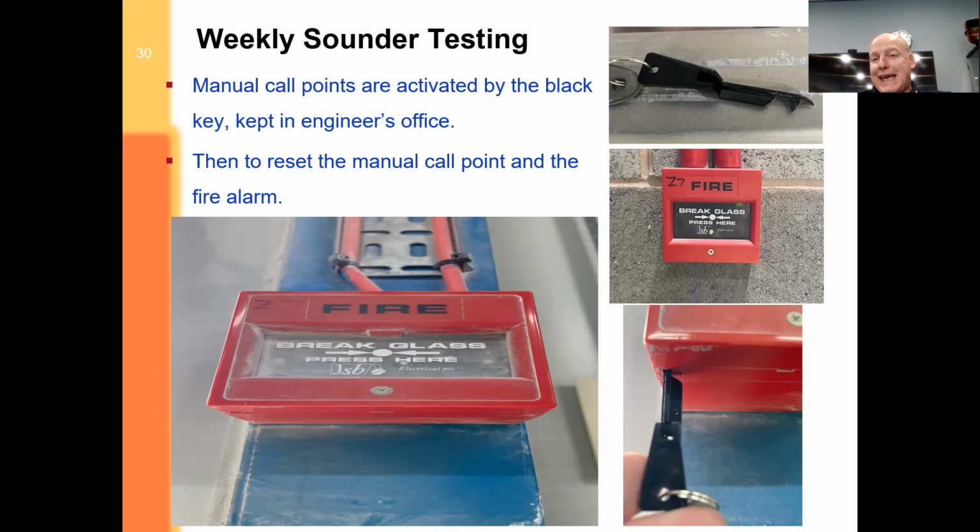So hence the key is designed to be an alternative, and it's a quick way of doing a reset once you've set it off. So you plunge it in underneath, turn it through 90 degrees, or plunge it in at the side, turn it through 90 degrees. And then having done that, at the end of the test, to do the reset, turn it back through 90 degrees and release the key, and it should go back to a normal state. You'll also see there's a numbering system on the various manual call points as well.